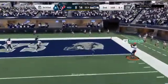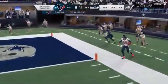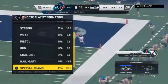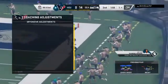Now Watson on third and goal. He finds his man Johnson. And he is out of bounds here. A gain of 5, but not enough. Leads to a 4th and goal.